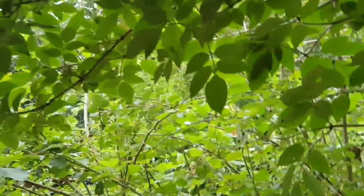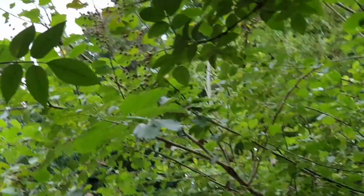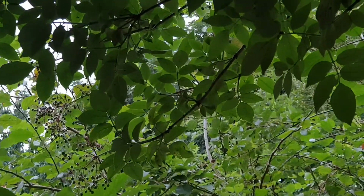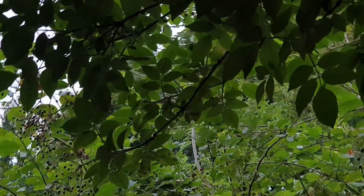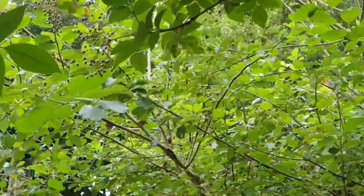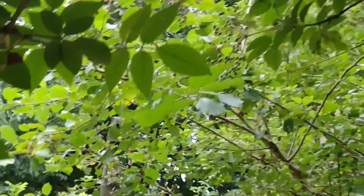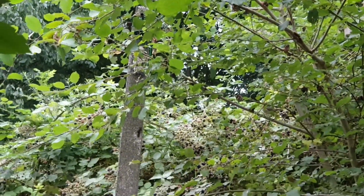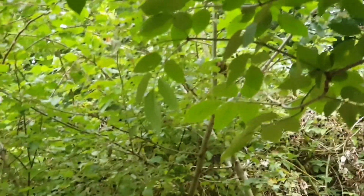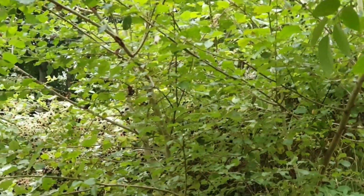Hello. Who's that? There you go. Something just flew into the tree and then flew back into the other tree. He's a little birdie, I can't see what it is. He's Mr. Robin. And then we've got like a blue tit. Oh God, I don't know how to point my camera. Mr. Robin.